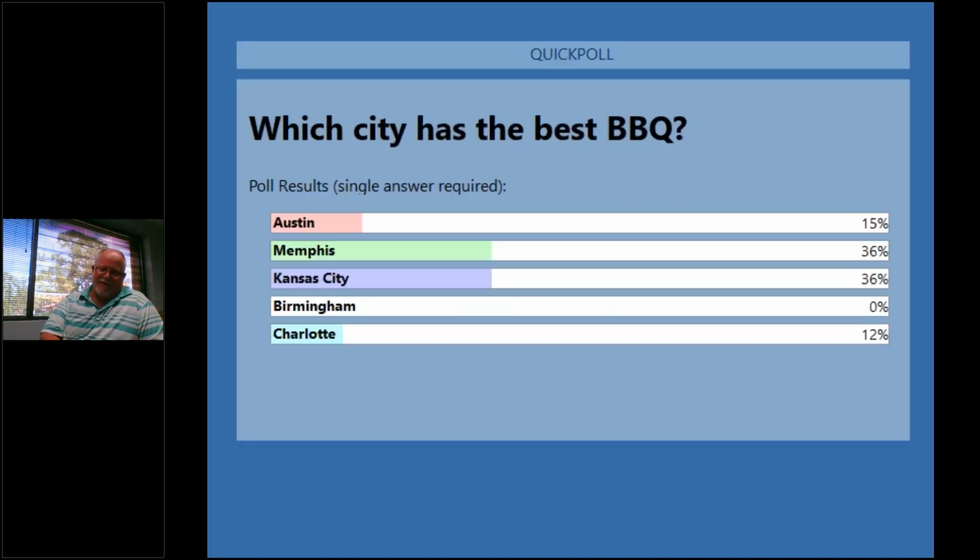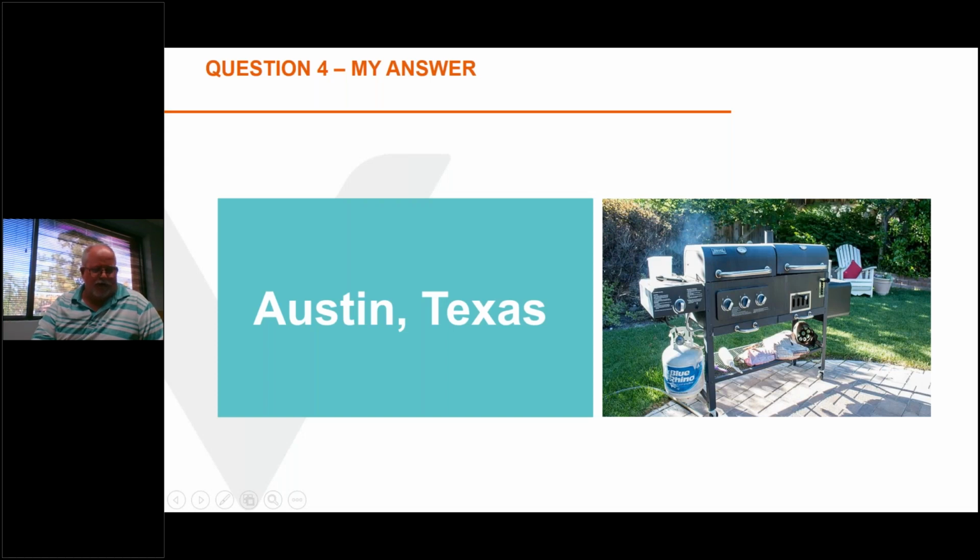Austin, Texas. It is funny, one of my best friends lives in Austin. He likes to tell me how great their barbecue is all the time. I get a little tired of hearing about it because he brags about it a lot. But I have been there a number of times, and in my estimation, they have the best. They have a lot of good places.